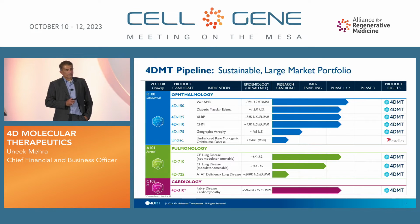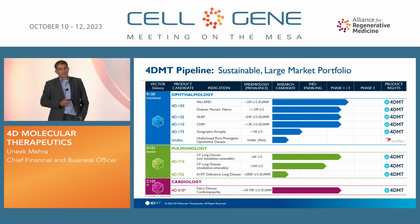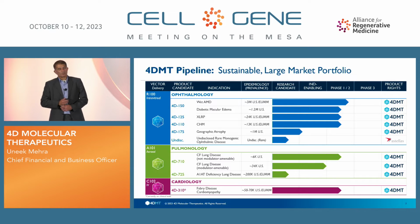Cardiology is 4D110, which is the lowest in the maroon, for Fabry disease and cardiomyopathy. So as you can see, a broad pipeline, rapidly moving towards phase 2 and beyond. We hope to be in phase 3 by the end of 2024 and across multiple large disease populations.